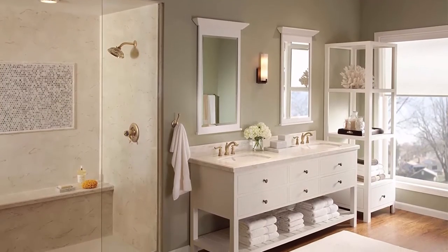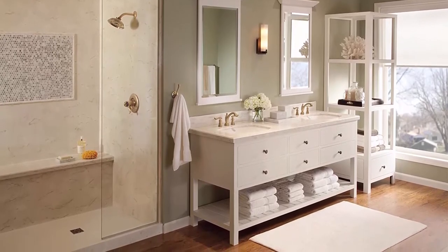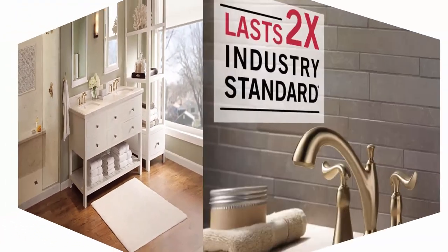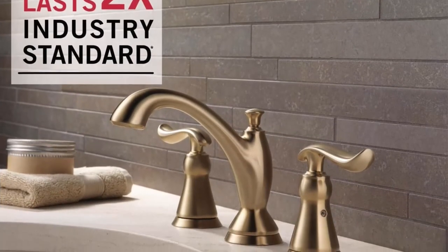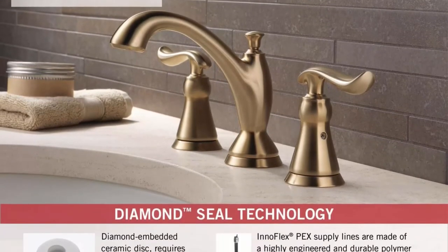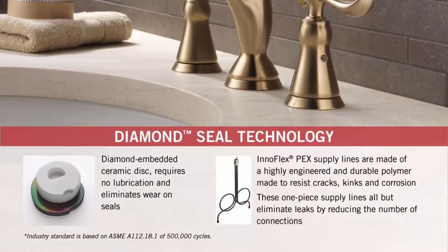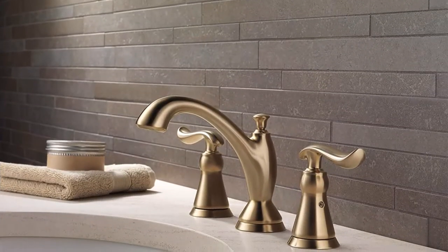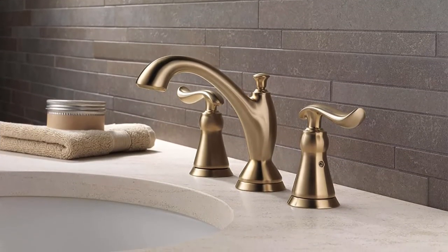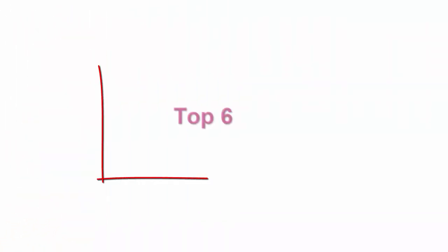InnoFlex PEX supply lines are integrated into the faucet for one less potential leak point and are conveniently included in the box. Reduce leaks, diamond valve, a diamond embedded ceramic disc, requires no lubrication and eliminates wear on seals, so you can rest assured that this faucet will perform like new for life. Easy installation, designed to fit 3-hole, 4-16-inch widespread configurations. Everything you need is together in one box, including a coordinating metal pop-up drain assembly.